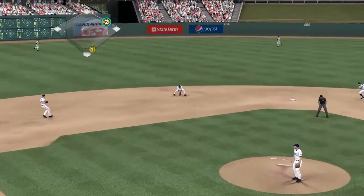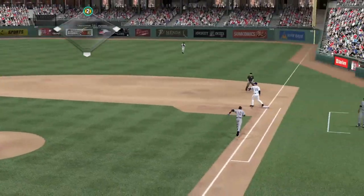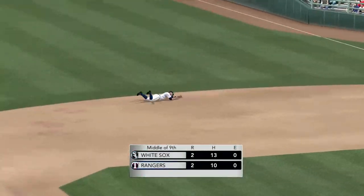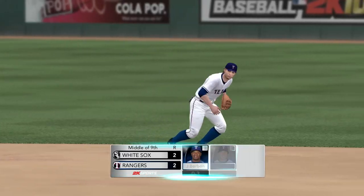Hit hard on the ground to short. He'll throw on to first, and that'll do it for this half inning. No runs on a base hit. They leave one man on at first. We are still knotted up in Texas.